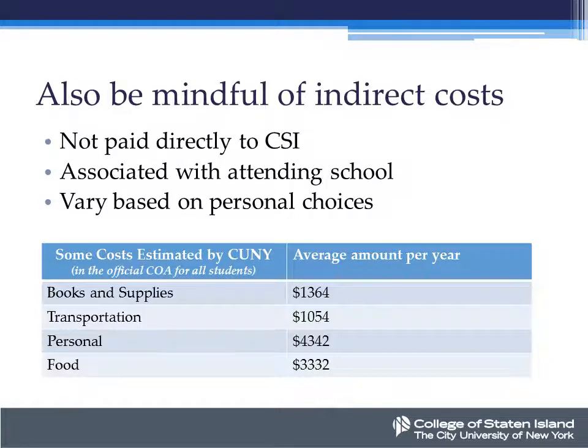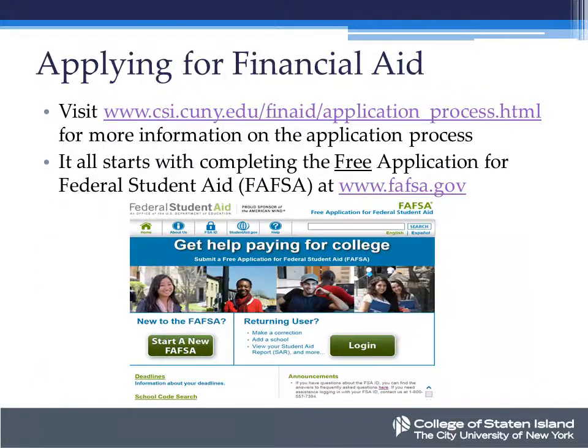Again, we want to remind you to be mindful of your indirect costs. The figures here are estimates provided by CUNY to determine your official cost of attendance. Your actual cost will vary based on your personal choices. It is important to apply for financial aid by the priority deadline of January 31st each year. This will ensure that the aid you are eligible for is deducted from your tuition and/or housing bill before the due date. It is highly recommended that you visit the CSI financial aid page indicated to access important information about financial aid and the application process.